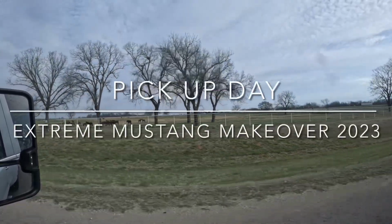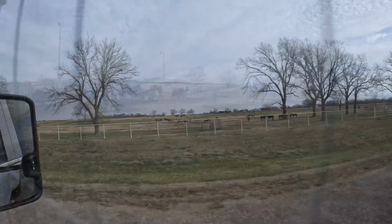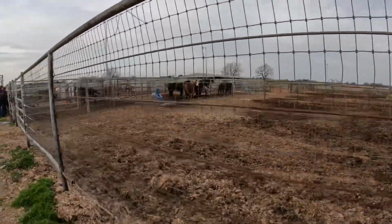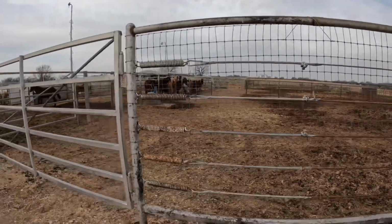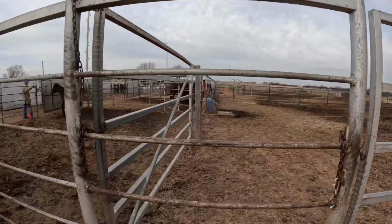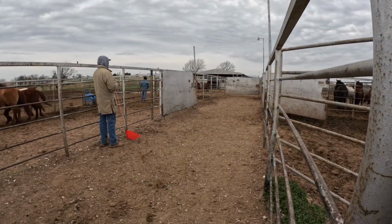This is the Extreme Mustang Makeover 2023 pickup day. We traveled to Oklahoma to pick up this Mustang for the competition. These are the Mustangs that are being picked up for the competition. They are brought up out of the fields into these holding pens so they can be separated and loaded up into trailers. The Mustangs do not live in these pens. They're only here just for separation purposes.